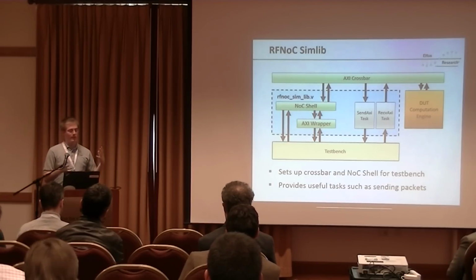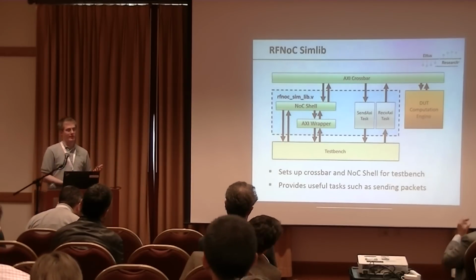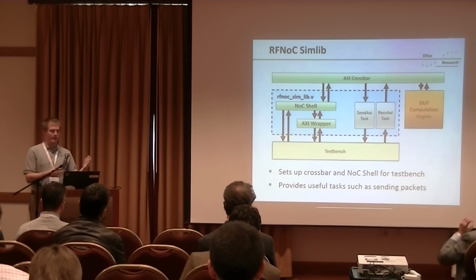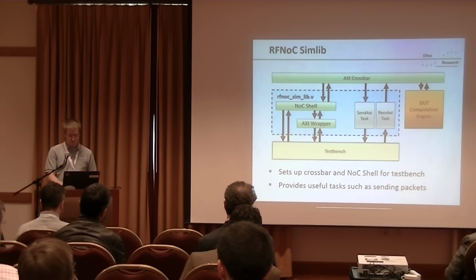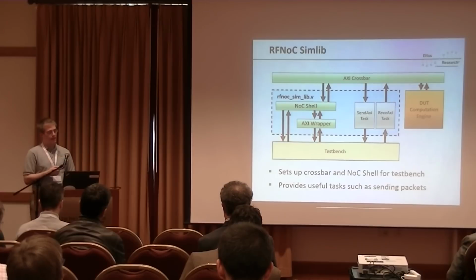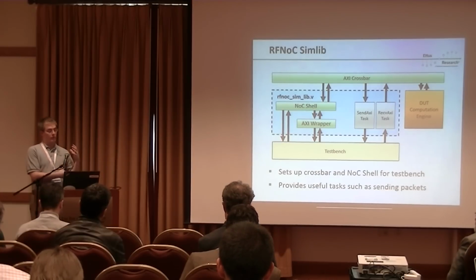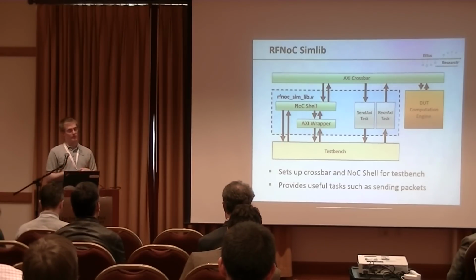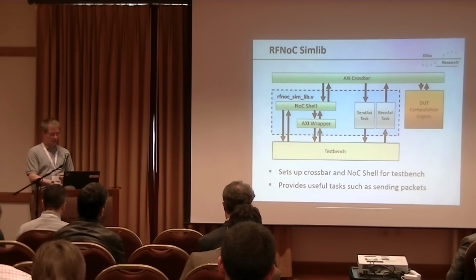But a lot of times you actually want to see what's going on across the crossbar. You want to see, is it actually setting my destination properly? What does the traffic look like in a more realistic system? That's what RFNoC Simlib is doing for you. It's setting up all those components to make it easy to test. Right now this is standalone, but there's been a lot of great work on making this part of a more generic test system for our FPGAs. So RFNoC Simlib will change a little bit in being part of this more generic testing system, but it'll also be even easier to use. I will make sure you're aware of that.